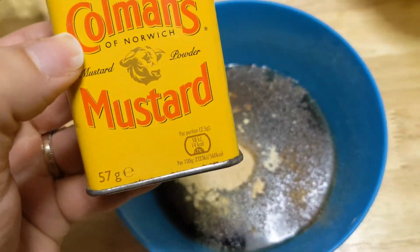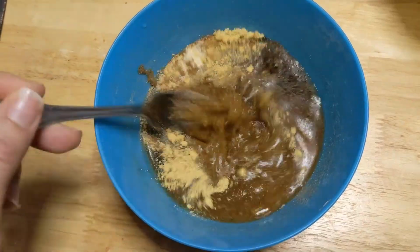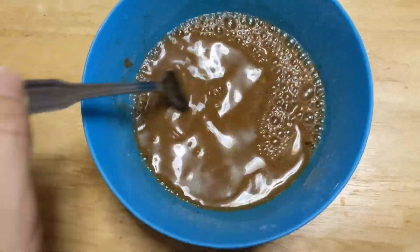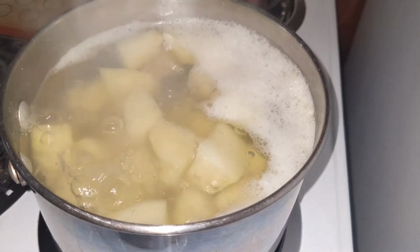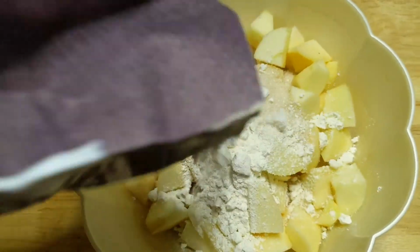You cannot forget the mustard powder. I think that kind of gives it a nice strong base. So you just mix that really well, and then we're going to set it aside. So our potatoes are looking spectacular, and now we're going to move over to the crisp.